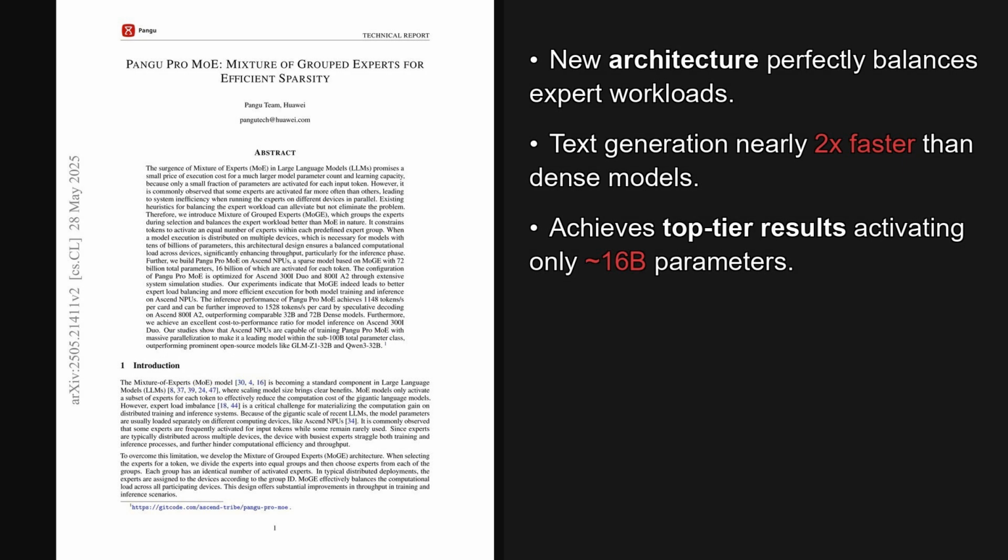So to wrap things up, this paper presents a really elegant solution, the Mixture of Grouped Experts architecture, to solve a major bottleneck in sparse models. That is, workload imbalance. By grouping the experts, they guarantee every processor stays busy and gets an even share of the work. This architectural change is the key to the incredible speed and efficiency we saw. And as the results show, this efficiency doesn't sacrifice performance, delivering top-tier results on tough benchmarks.